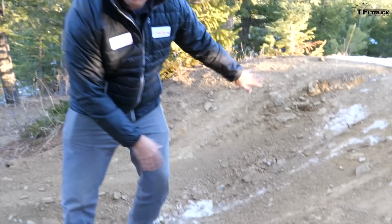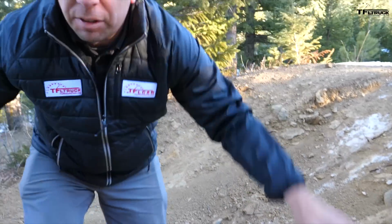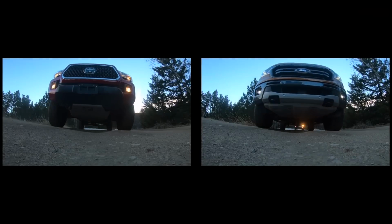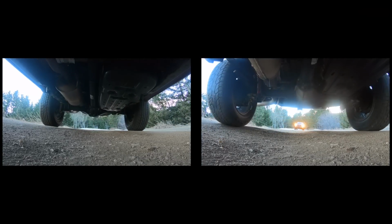Okay guys, this is stage 3 and there's a giant dip here, so you need all of your approach angle here and a lot of articulation. This is Gold Mine Hill. All right, let's get some numbers out of the way. Toyota Tacoma has an advantage as far as ground clearance is concerned. 9.4 inches here, 8.9 inches here in the Ranger.